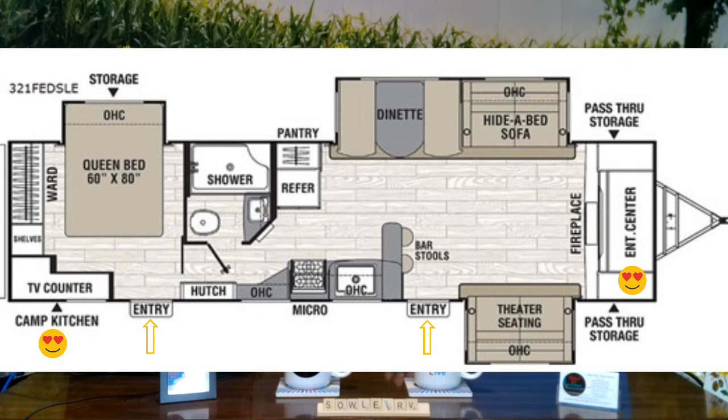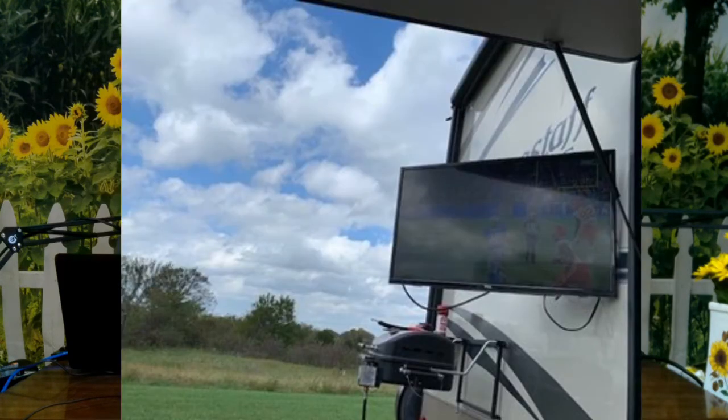But what ended up stopping us from purchasing it was the hallway was a little bit too narrow for the wheelchair to get through. An outdoor entertainment area is just a fancy word for having a TV on the exterior of your RV, pretty much. And we show some pictures on our website of our outdoor entertainment area as well.